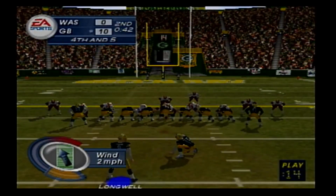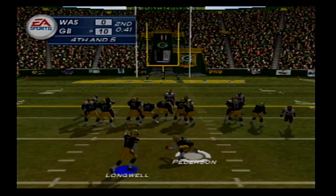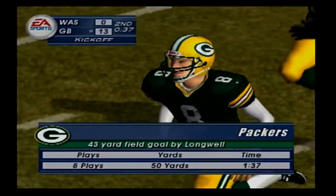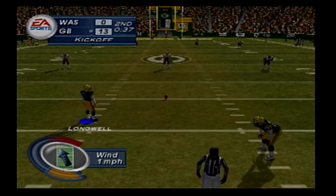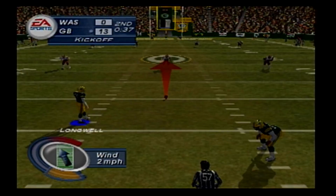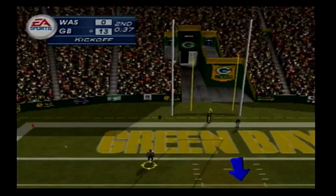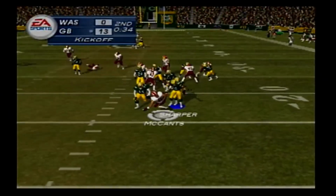We'll try to come through with a field goal here. And it's up. Splits the uprights and it's good. He kicks it off. Number 85, we're trying to bring this one back.